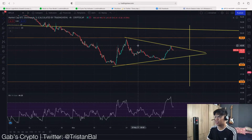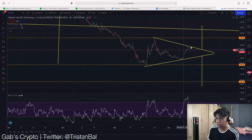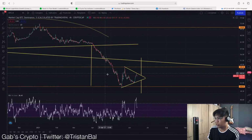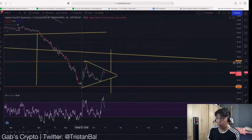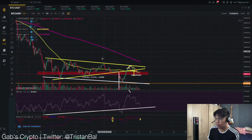So yeah, now let's look into different altcoins naman since we now know the situation for the Bitcoin dominance. So sa ngayon, Bitcoin dominance is falling. So, this would indicate na may mga altcoins na magpa-pump ngayon. I believe most of the altcoins are now pumping despite of Bitcoin right now dumping.